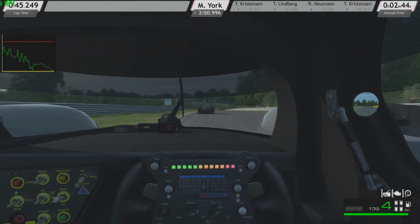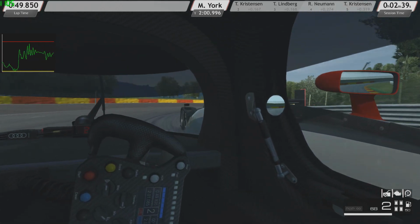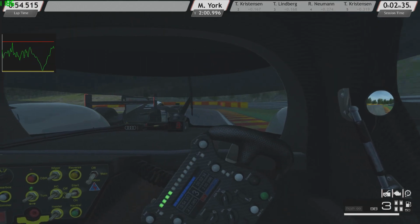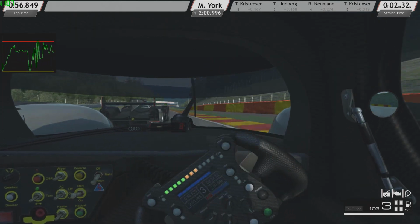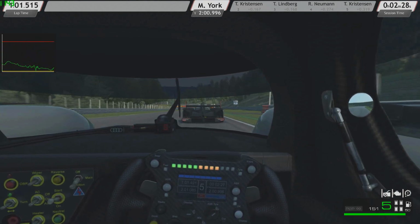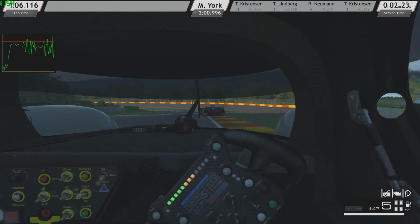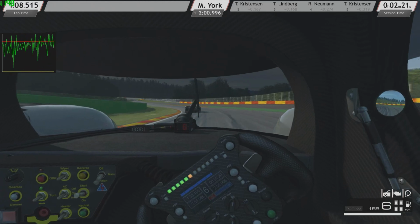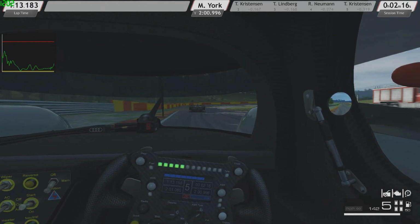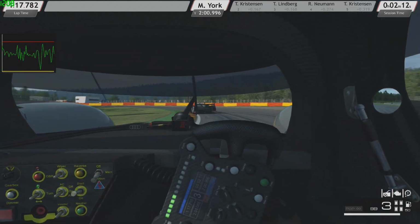And how's the AI, oh god, showing how racy it really is. It's a little bit slow for here though. I feel it'll be a little bit quicker there. Although it turned in way too early. It is very, very difficult to actually see when they're braking. They carry a lot more speed through there than I was.